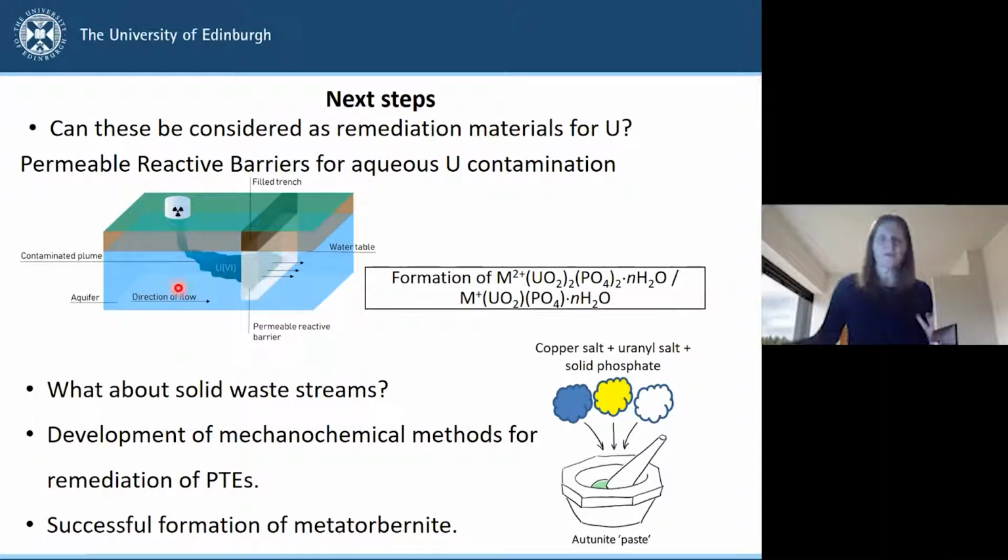So that's fine if it's a liquid waste stream, but what about solid waste streams? So this is something that we're developing a lot in the group at the moment, something that's really new and exciting, using mechanochemical methods for synthesis of these phases. So simply grinding or milling reagents together, and we've successfully been able to form metatorbernite.